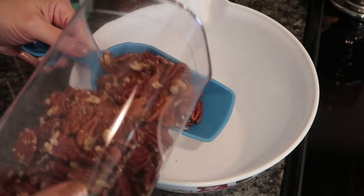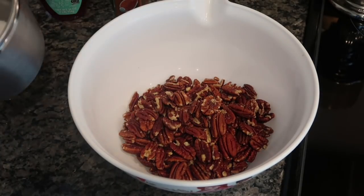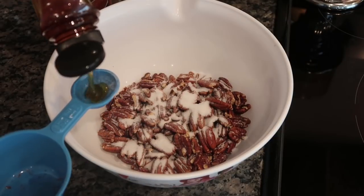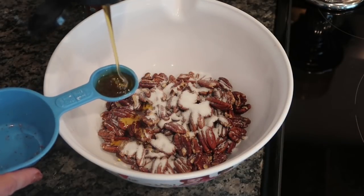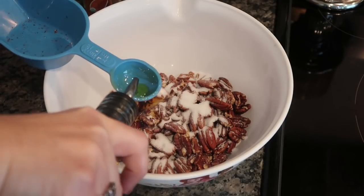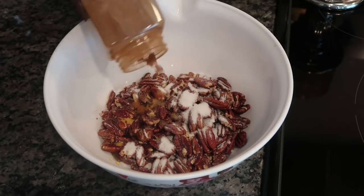I was even going to cut the recipe in half, and once I started preparing it, I was like, nah, forget it. I'm gonna do the whole thing. So it's 2 cups of pecans and then 2 tablespoons of white sugar. I bet brown sugar would work just as well. And then 2 tablespoons of honey. Now we're going to put in a tablespoon of olive oil, but I should have been smart and done the olive oil first so that it lubricates your tablespoon, and then when you do the honey, it will slip out a little bit easier.